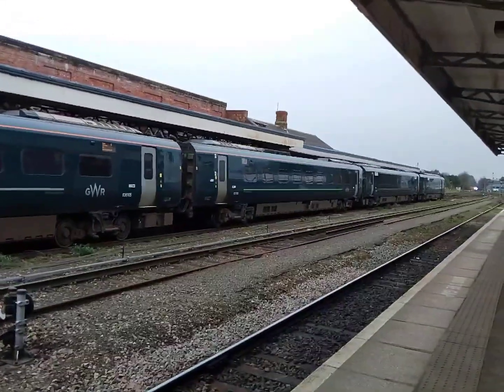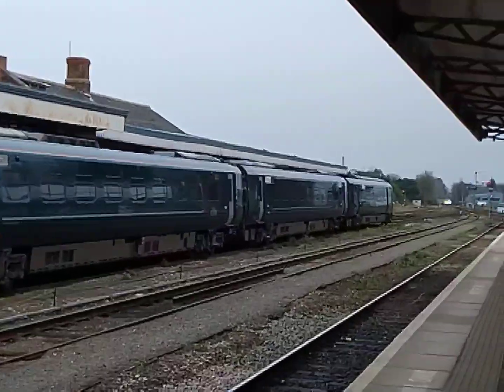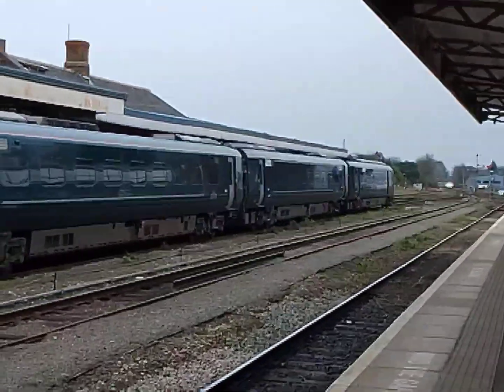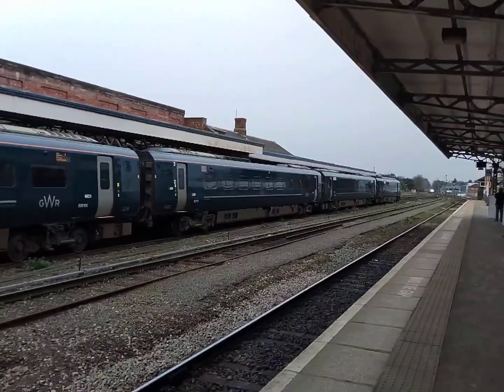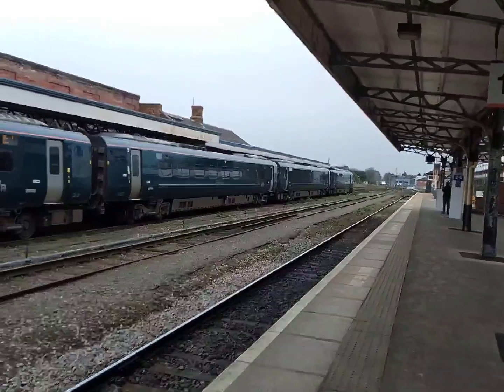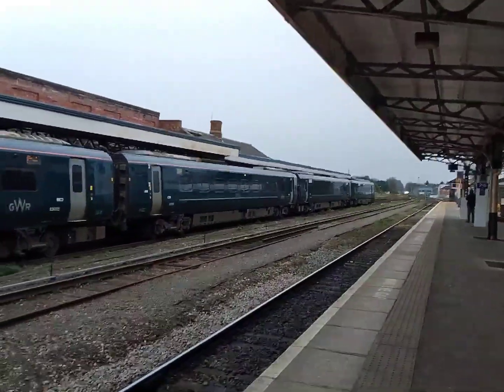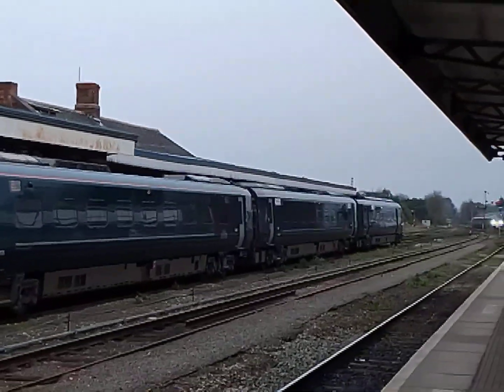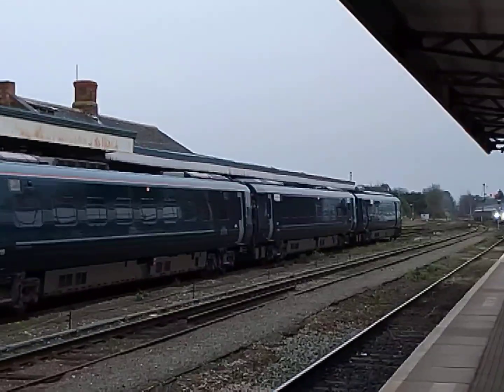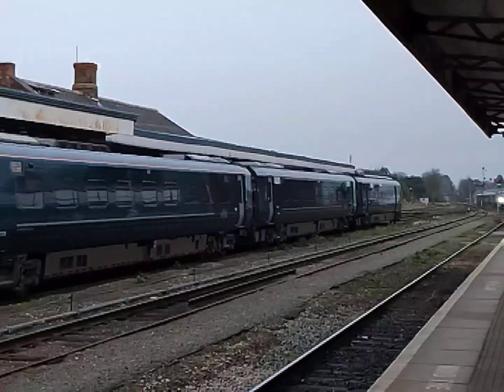There. Also, the 1603 is still over there. And still really late. Don't know where it is. Well, I know where it is, I don't know what it's doing, basically. Right. Finally arriving at 1618, quarter of an hour late, is the 1603 service to Great Malvern.